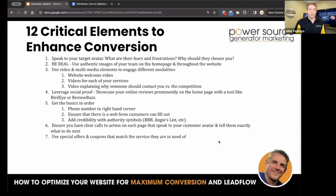And ensure you have clear goals, clear calls to action on each page that speak to the customer avatar directly. Which means that if you're reading some information about your service packages, right after that, there should be a link that says, "Give us a call now."